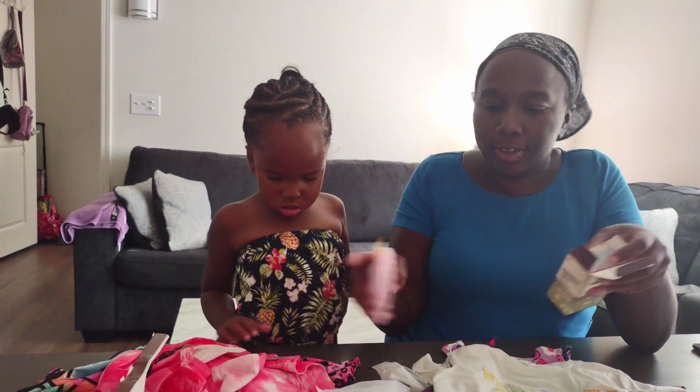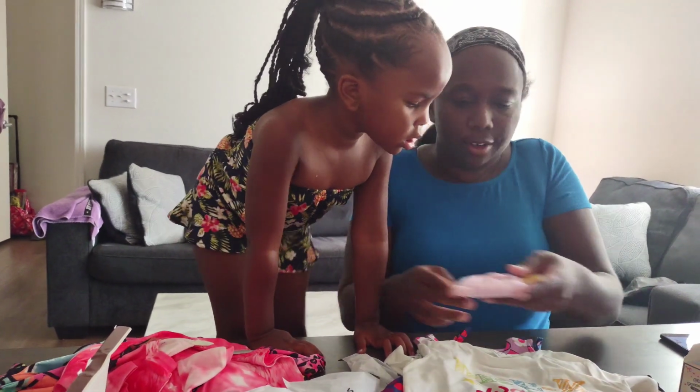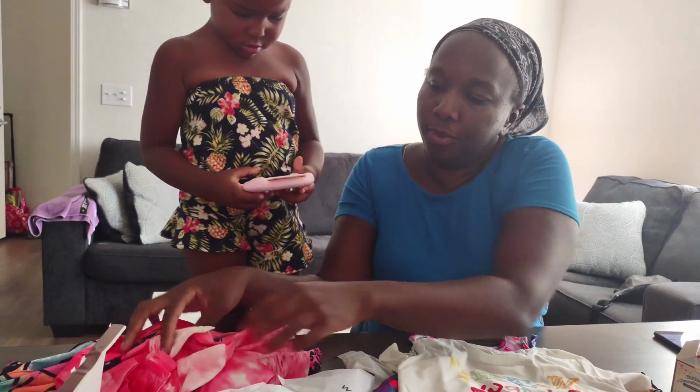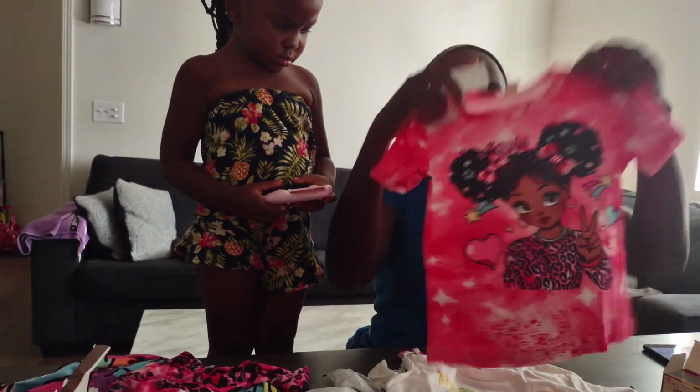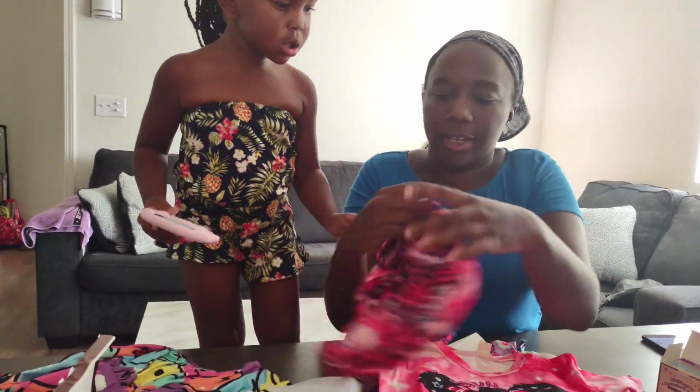Here, show them your other clothes. Turn the toy off. Okay, here. And her other outfit. This has a shirt with the matching pants.